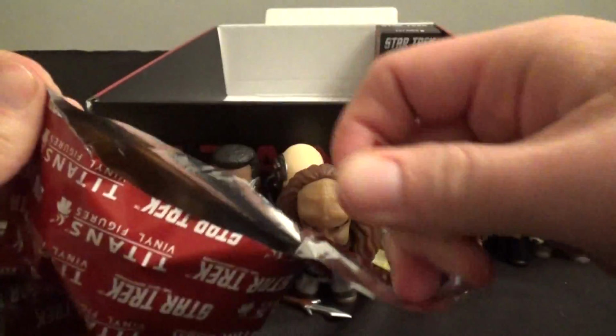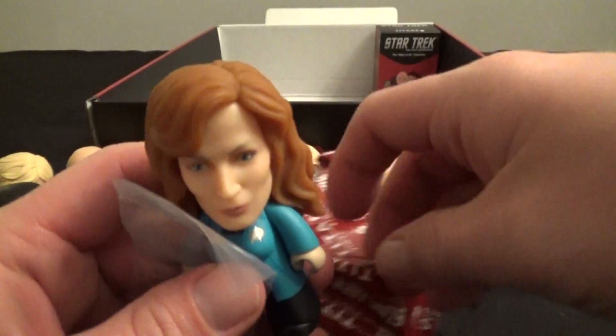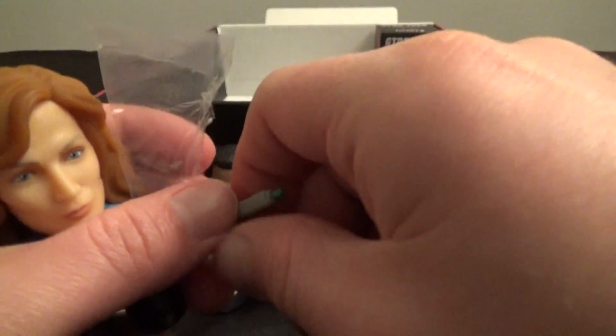Let's see. Hold your breath, everybody. Alright, cool. So we got Beverly Crusher. So that's good. She's 1 in 20. And, oh, that comes with like her little medical thing there. Alright. Boy, I can't get the thing out. Okay.